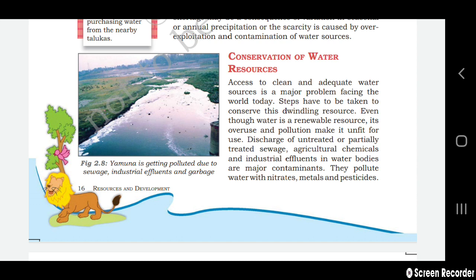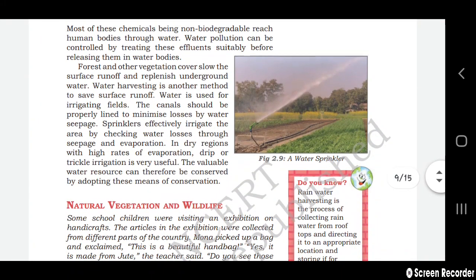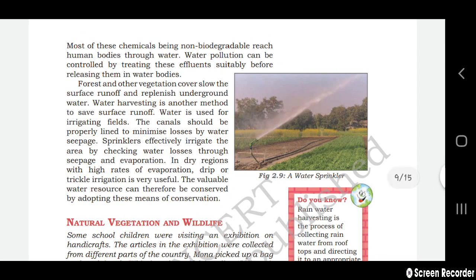They pollute water with nitrates, metals and pesticides. They cause pollution, and most of these chemicals are non-biodegradable. Non-degradable means they do not dissolve in water, or they do not mix with the soil. Therefore it reaches our human body. So water pollution can be controlled by suitably treating the effluents before we release them in our water bodies.